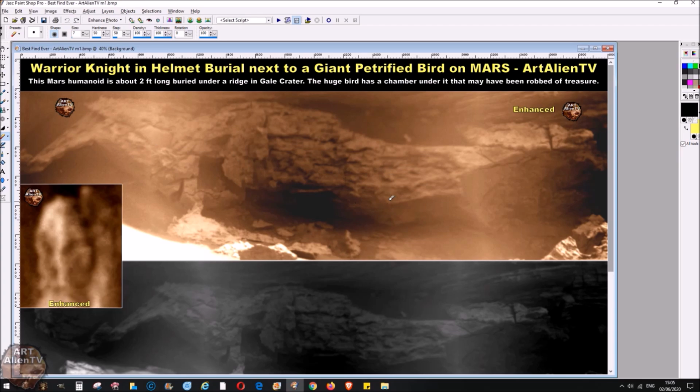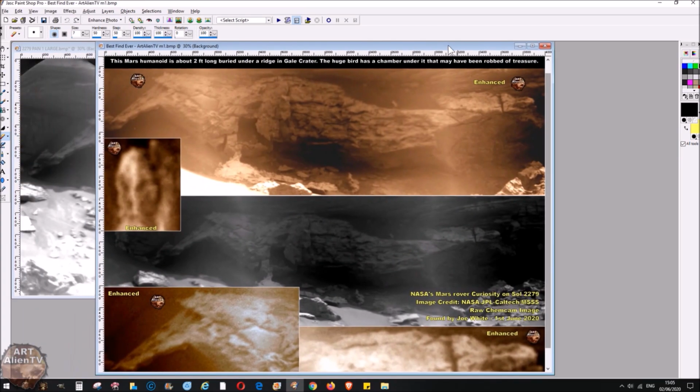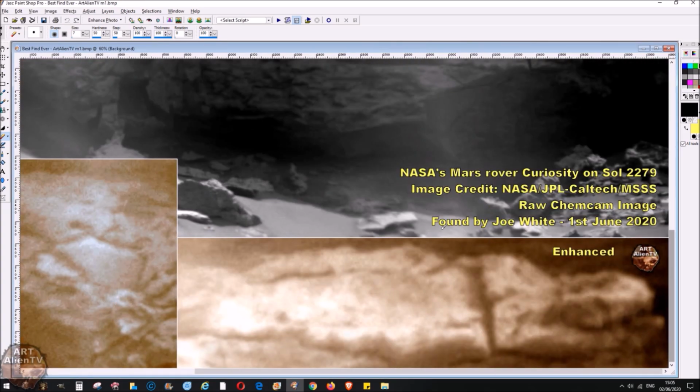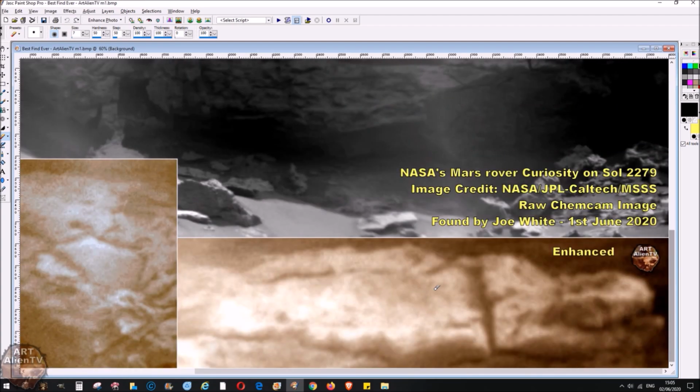So there we are. We've got a giant, what can I say? I mean, I was so gobsmacked when I found this. I was like, oh my God. Not only do we have a person, but we have a bird as well. And if you look closely at the person here, zoom into that. I don't want to get too close because it's very blurry because I've enlarged it.